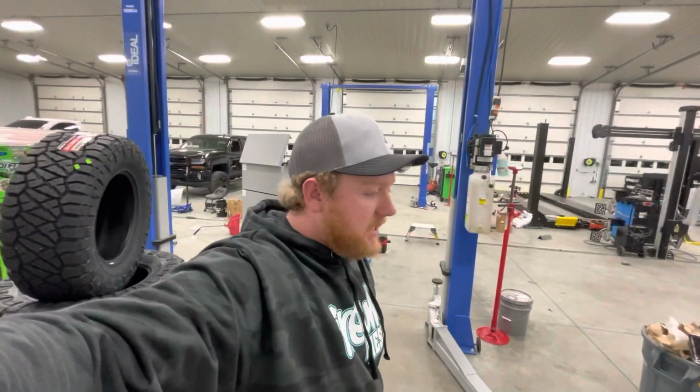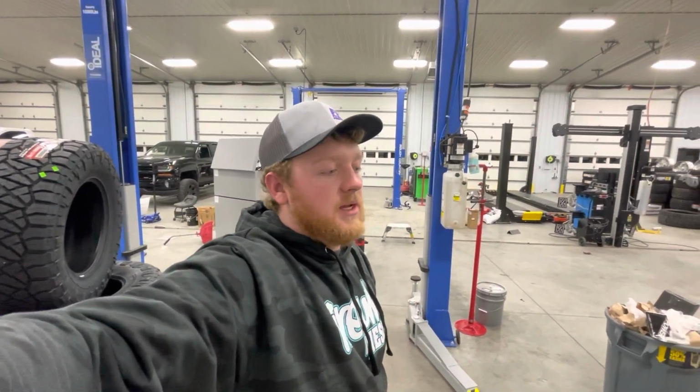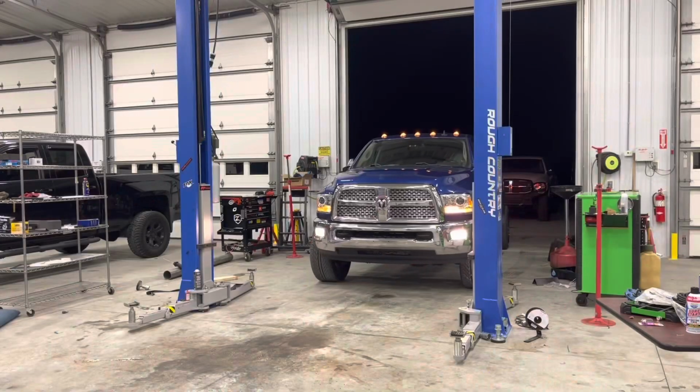We're really excited for the blue truck to finally get some color and some pizzazz to it. It sounded way too normal and not obnoxious enough. So yeah, let's get to work.